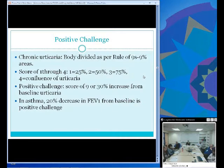So how would you interpret the results in these patients with chronic urticaria or asthma? For chronic urticaria, they use a rule of nine, like for burns, there's 9% for each area of the body, and then you score 1 through 4, so 1 is 25% of the body surface area involved, 2 is 50%, 3 is 75%, and 4 is confluence of the urticaria in any of these areas. And then a positive challenge would be when there's a score of 9 or 30% increase from the baseline urticaria.